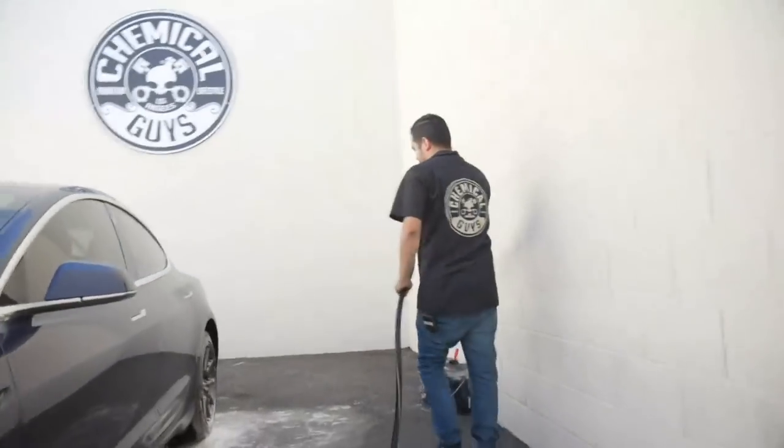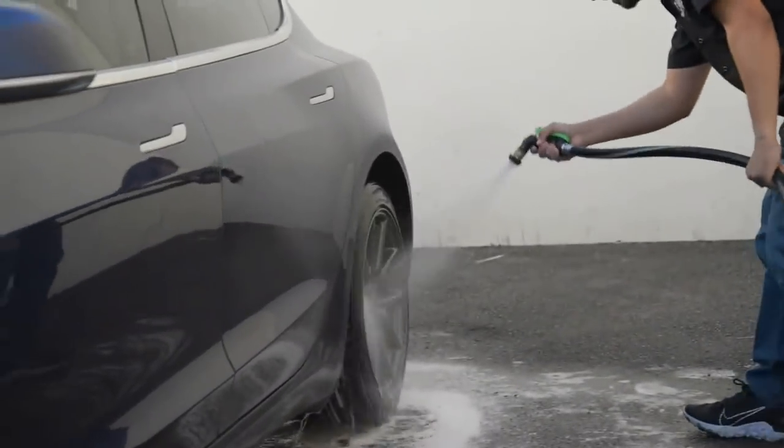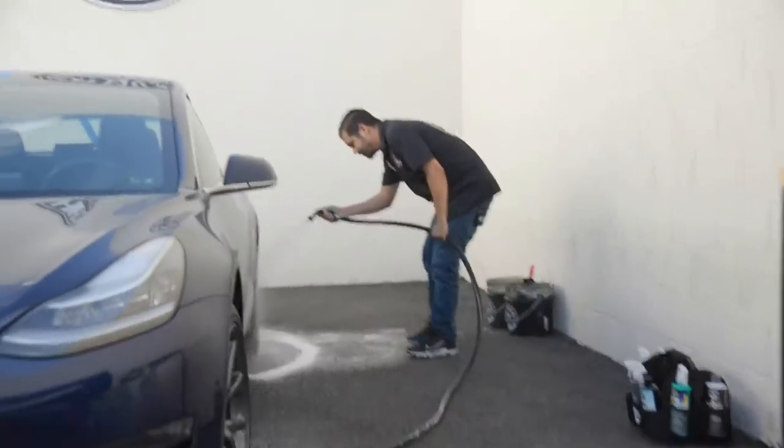What's going on here? It looks like Joey's grabbing the hose. Is he already rinsing wheel number one? Or wheel number two? Number two, Jason. Wow. Hey, remember, slow and steady wins the race. Slow and steady wins the race, according to Henry.